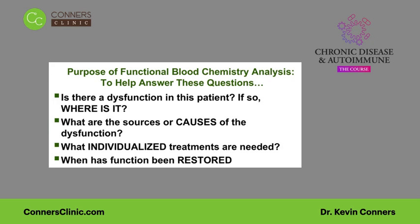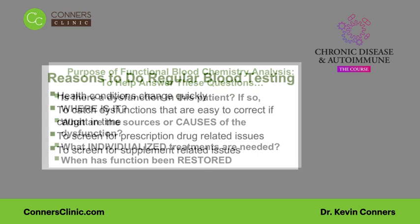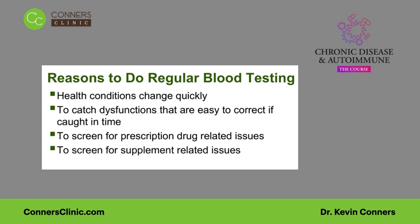And there are comorbidities that go along with this. So what are some of the sources or causes of the dysfunction? What specific treatments should we start with? And then retest to show that things have been restored and that we made changes. That's the purpose of this. There are a lot of good reasons to do regular blood testing. First of all, things can change quickly and you want to be on top of that.